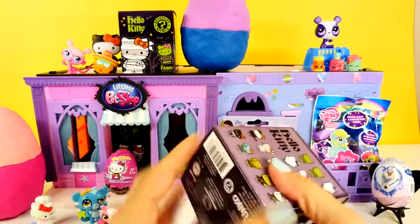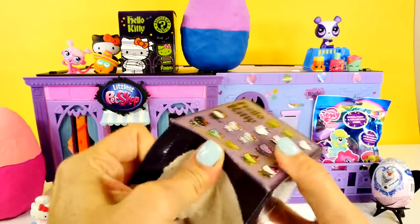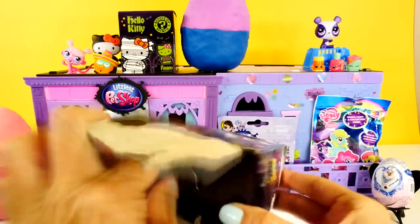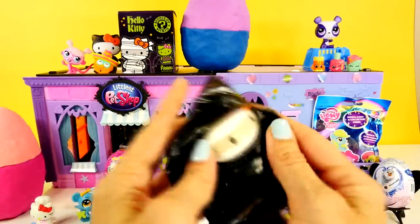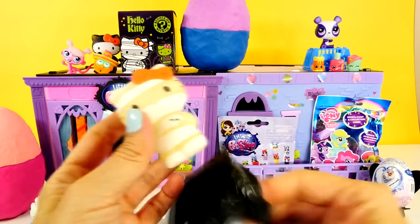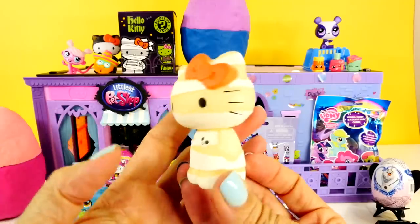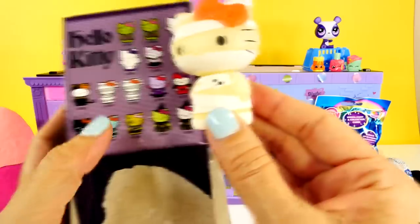Next, let's try one of the Hello Kitty mystery minis. Now, we have opened quite a few of these, and we got some really cool ones. Let's see, but there's still several that we don't have. Oh, this is the one I've been wanting! Oh, I wish Brandon was here for this because he would be super excited. I mean, for me anyway.